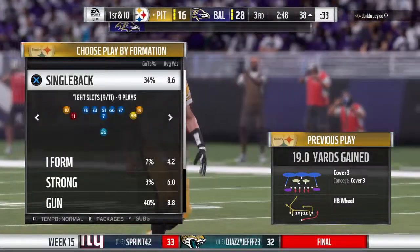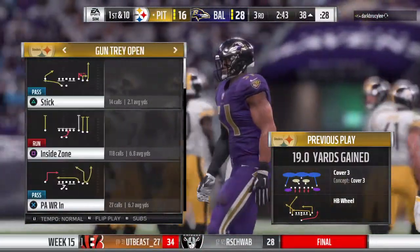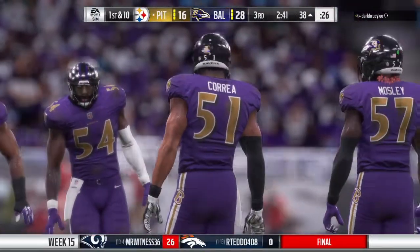It's so important to tackle well against these guys, but you and I both know that's easier said than done when the guy you're trying to tackle looks like this guy. And it's usually going to take more than one man to get him down, and it did right there.